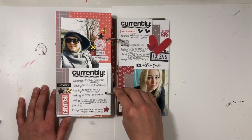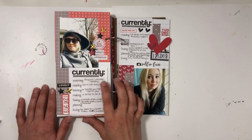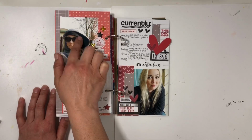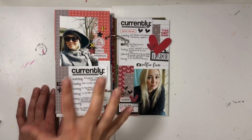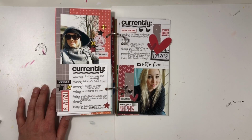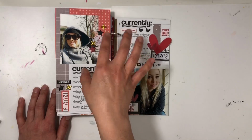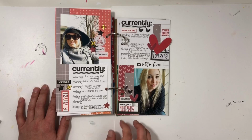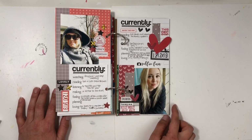Then this one is starting December. So I was on a bike ride, and I pulled the colors from the tree and my hat, and I really love this color scheme. It's really cool. Black, gold, and red, and then this little pop of orangish red. So just little clusters here and there, and adding in some stickers as well.